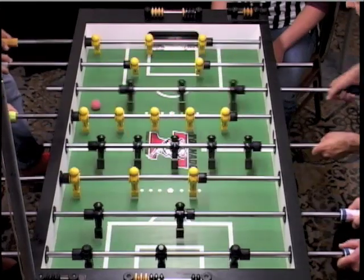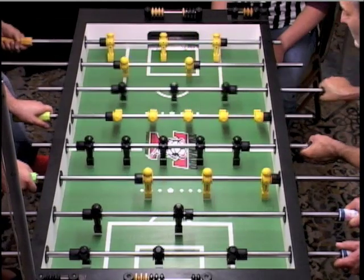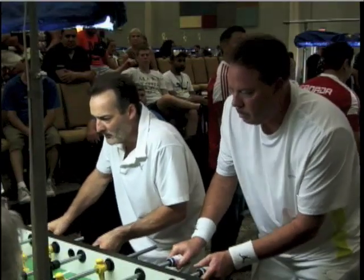Steve once again. Nice pass here. Horton chokes it home. It's 4-3.